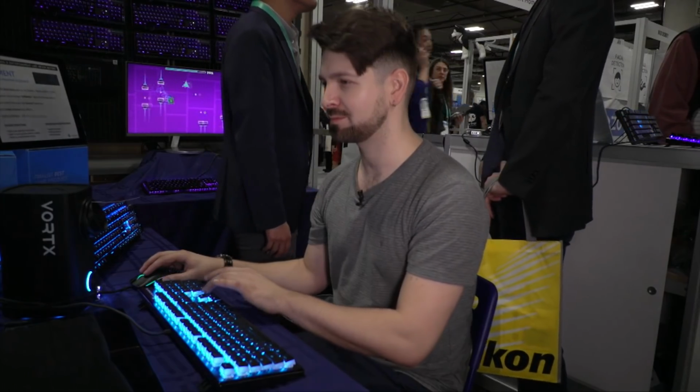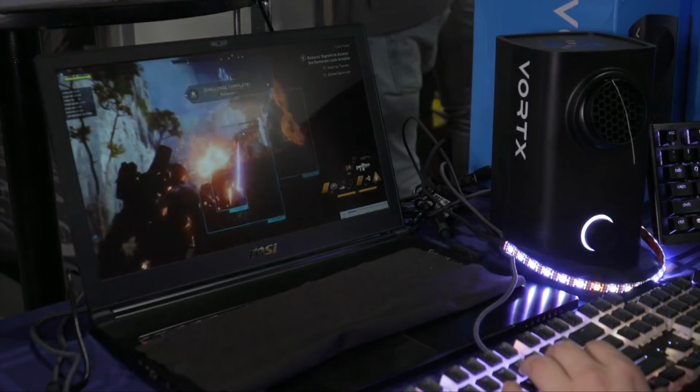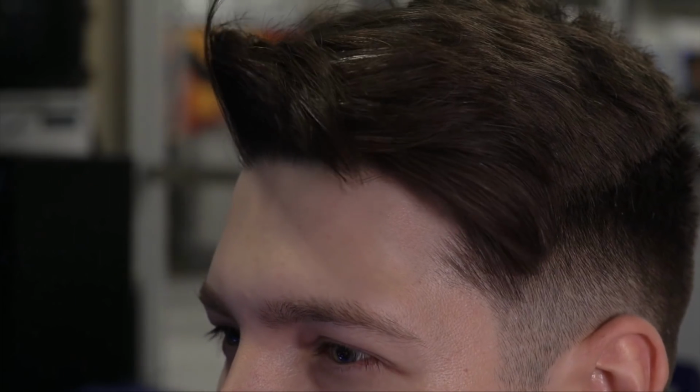I've stopped for a little gaming break to play with Vortex. It's basically a little fan in a box that blasts you with hot or cold air to make your gaming more immersive.